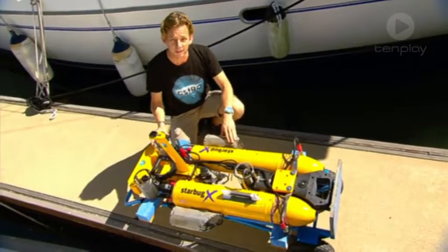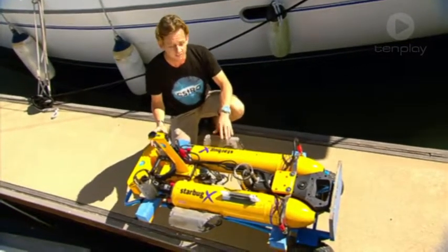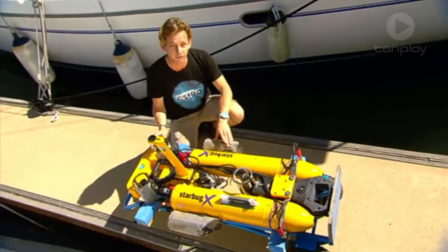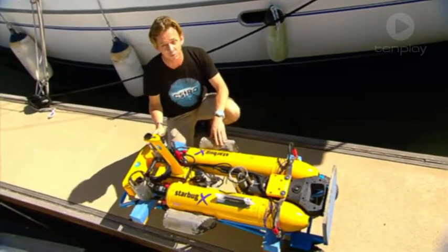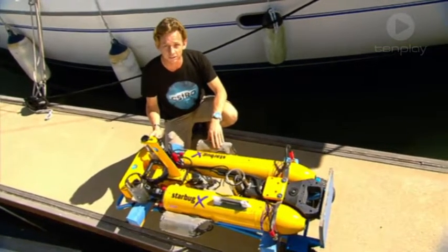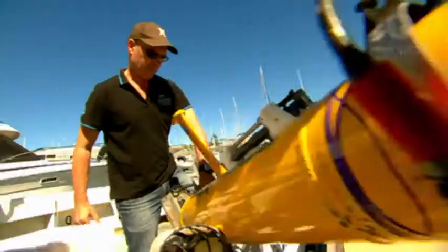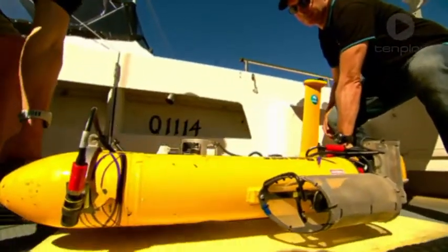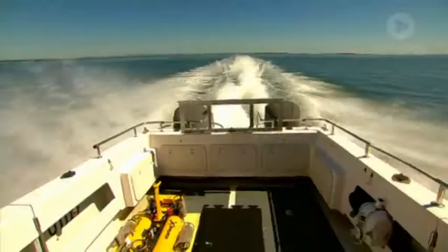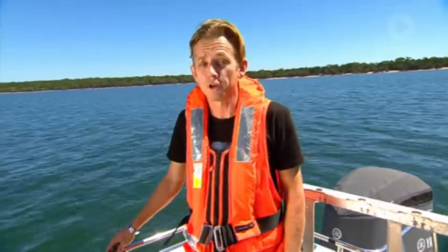To do this, Starbug has 5 thrusters, which are like small boat propellers, and these are powered by 8 kilos of lithium-ion batteries here in the hull. And these can keep Starbug working for up to 8 hours underwater. So, let's get him ready to launch. Starbug is classified as an AUV, an autonomous underwater vehicle, which means he can operate completely independently. But to do that, first he needs a mission.